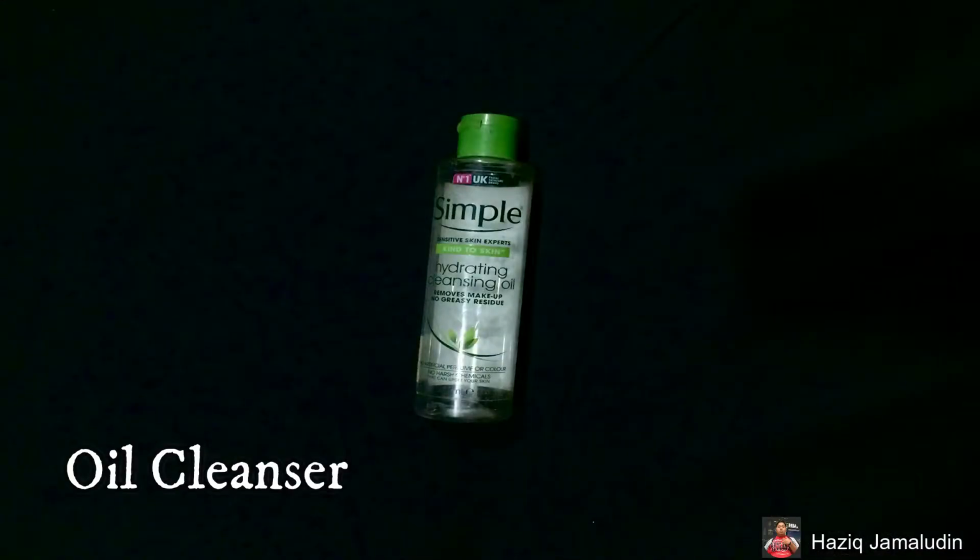So, the oil cleanser that I've been loving, that I've been repeating all year, is this one. Yes, this is a Simple hydrating cleansing oil. This cleansing oil is very good to remove your makeup, your sunscreen, and also dirt and impurities on your face. I really suggest to all of you that have very sensitive skin that you can use this Simple brand because it's suitable for sensitive skin.